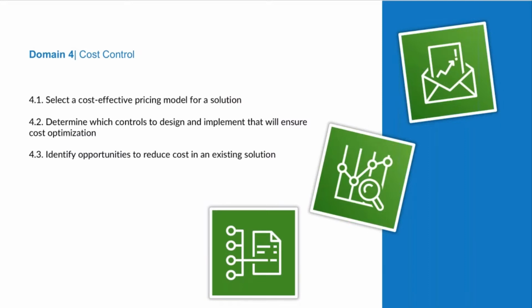So it's all about really understanding where the cost is coming from, how you can reduce it, and how you can be more efficient with it as well. Now, there's a number of tools that AWS offers to you to help you control those costs, so be aware and familiar with those. And as solutions aren't always built with cost in mind, you need to be able to demonstrate that you can review a scenario or solution and then spot opportunities where you can save money and reduce those operational costs.